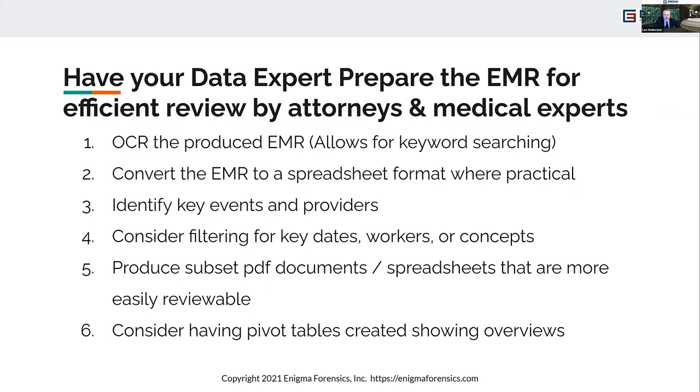So with the EMR, making that data efficient to review is going to help not only the attorneys, paralegals, and medical experts, but it's really key to be able to make sense of these cases, to have the data OCR'd, to have the data put into a spreadsheet format where possible, identifying the key events and providers, looking for the key dates, workers and concepts.